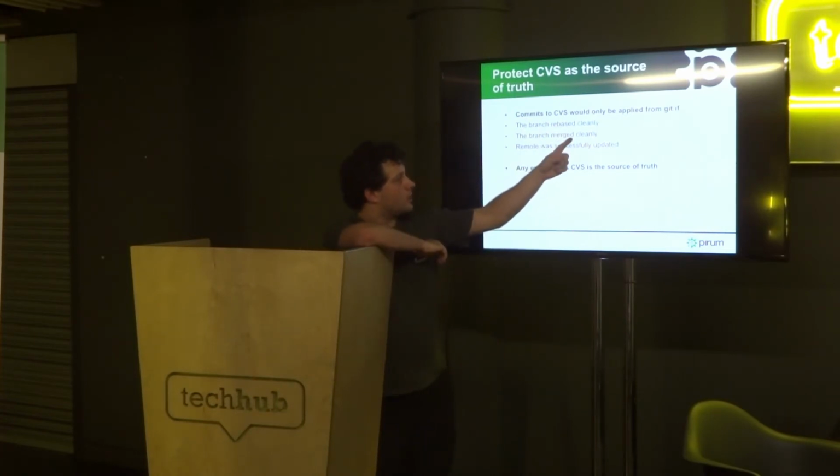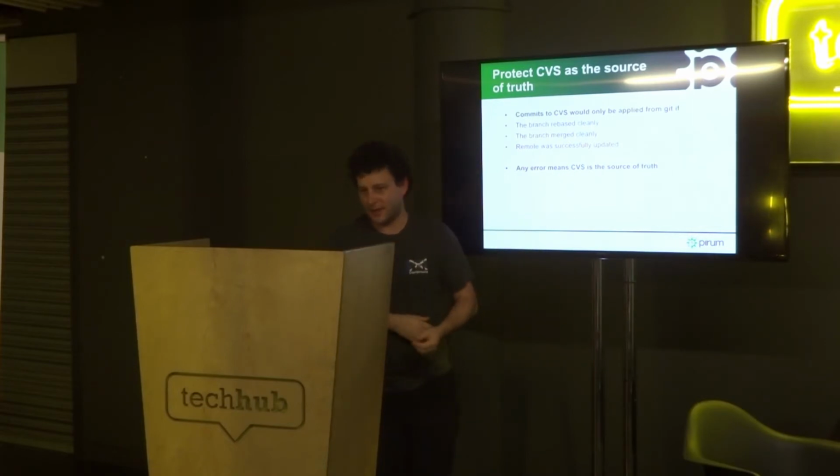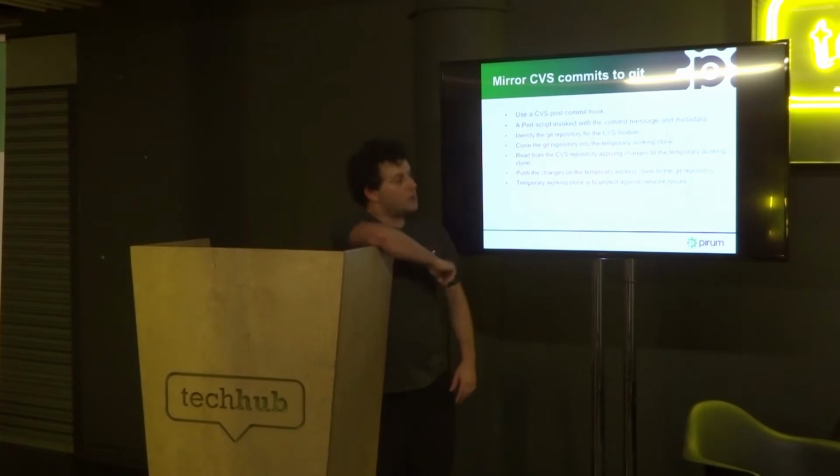We only ever apply Git commits to CVS if the branch rebases cleanly, if it will merge cleanly, and if the remote is successfully updated. And this is the main thing that comes back to protecting CVS as our source of truth. So at this point we have a tool that will get our Git commits into CVS.